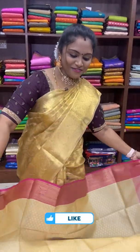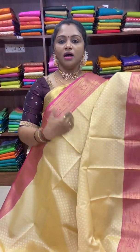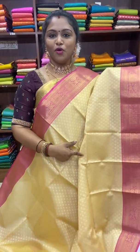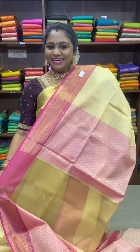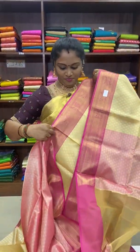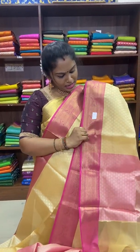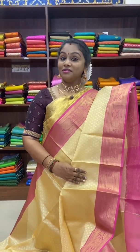A lovely cream color. A very pretty cream color saree with a completely diamond butta throughout the saree, and lovely pink color double side border on either side, and lovely tissue pink color pallu and a pretty pink color blouse. Very pretty pink color blouse. This is saree number 13. Price at only 999. Only 999. Don't miss it. Saree number 13 is a very pretty color.